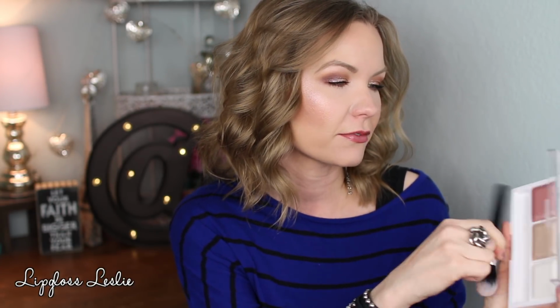It does come with a brush. It's kind of stuck down with little sticky stuff. I really, really like the brush. This is a totally functional, really good highlighter brush. So I'm super impressed with the brush. It's kind of a tulip shape, a domey, long tulip shape sort of brush. It's really pretty.